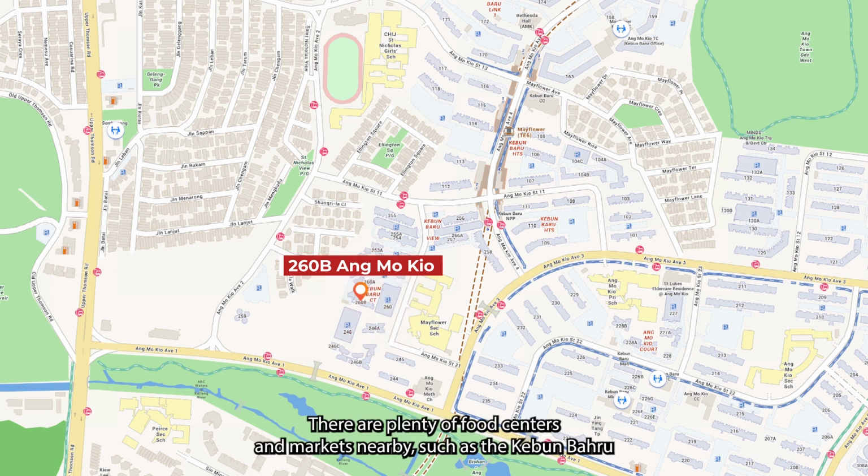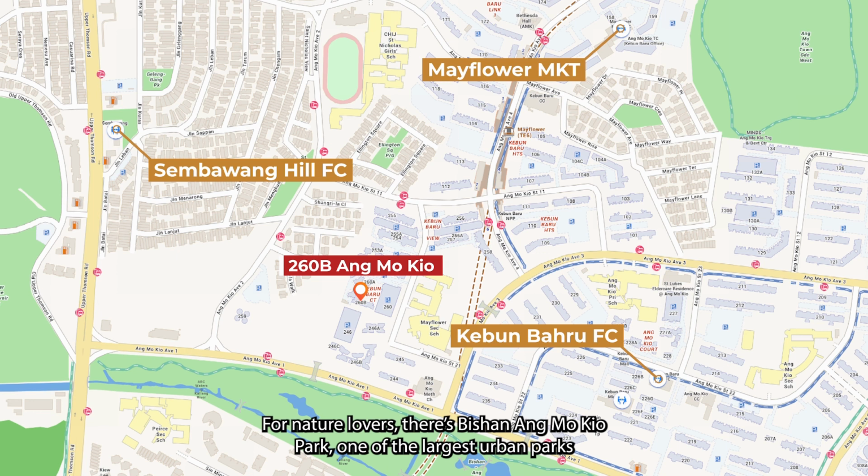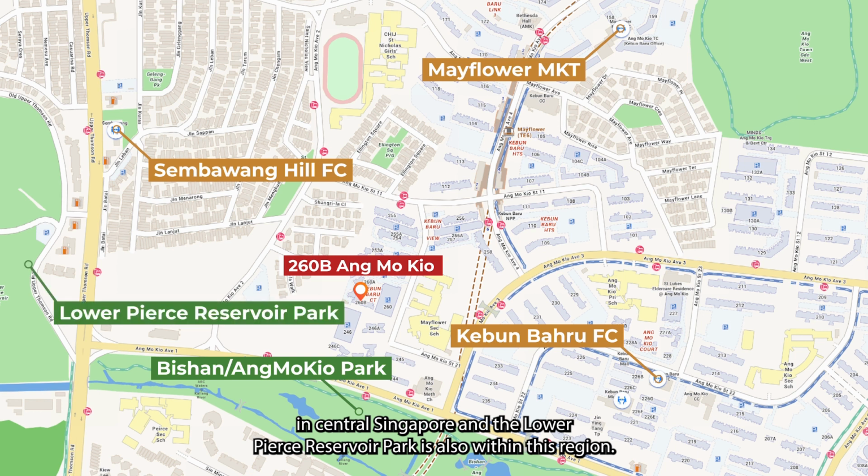There are plenty of food centres and markets nearby, such as the Kebun Bahru Food Centre, Sembawang Hill Food Centre, and the Mayflower Market. For nature lovers, there's Bishan-Ang Mo Kio Park, one of the largest urban parks in central Singapore, and the Lower Pierce Reservoir Park is also within this region.